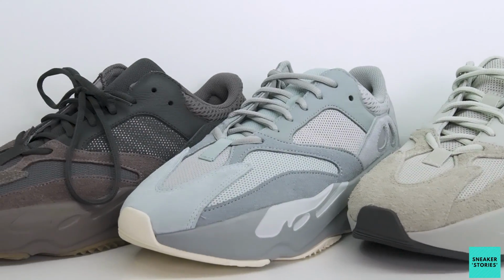The 700 was released in a whole bunch of other colorways as well, and continues to release to date in a variety of different shades. And of course, there have been other versions of this particular pair, which we'll get to later in the video.